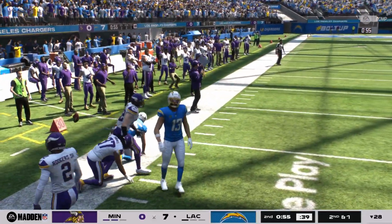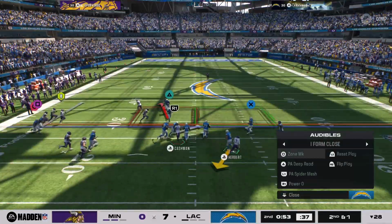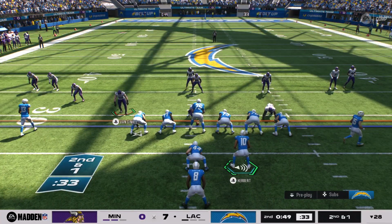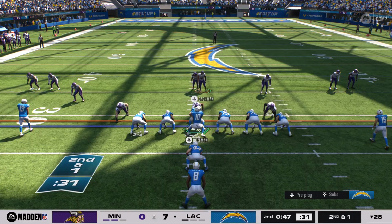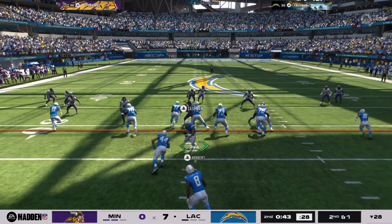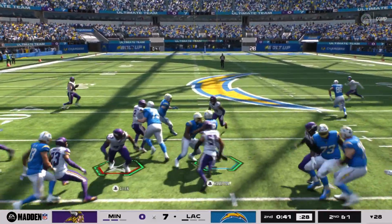Okay, and the wide receiver is going to get it to begin the drive. And the reverse call pays off. Some decent yardage before he's brought down. He was brought down at the 20-yard line. A gain of 9 brings up second and 1. Hampton gets the handoff.